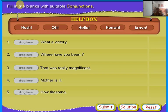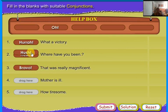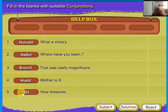Fill in the blanks with suitable interjections. Dash, what a victory. Hooray. Dash, where have you been? Hello. Dash, that was really magnificent. Bravo. Dash, mother is ill. Whoosh. Dash, out rise some. Oh.